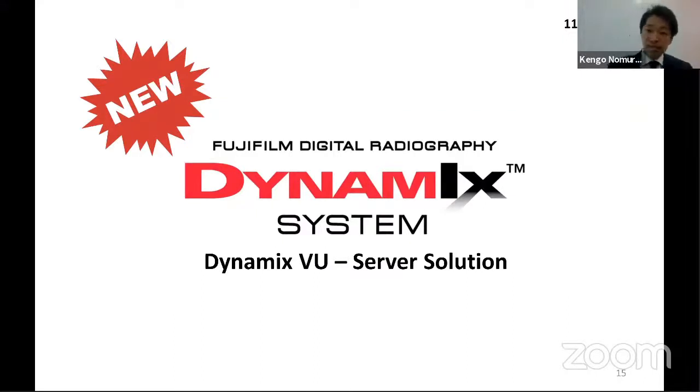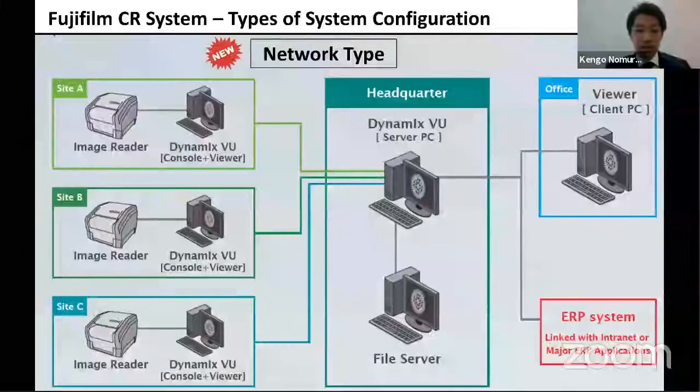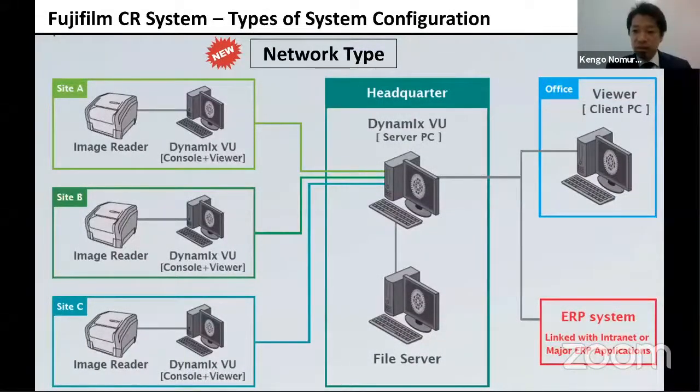Me? Okay. From this page, we will introduce a server solution. It's a kind of software production. Yeah, please. Hi, Santo-san, please. Okay. Hi, Santo-san. So please explain from you. Hello? Can you hear me, Namura-san? Yeah, I can hear you.